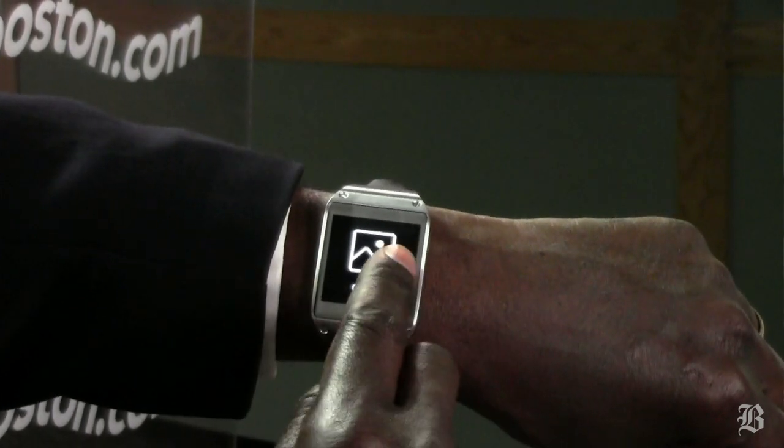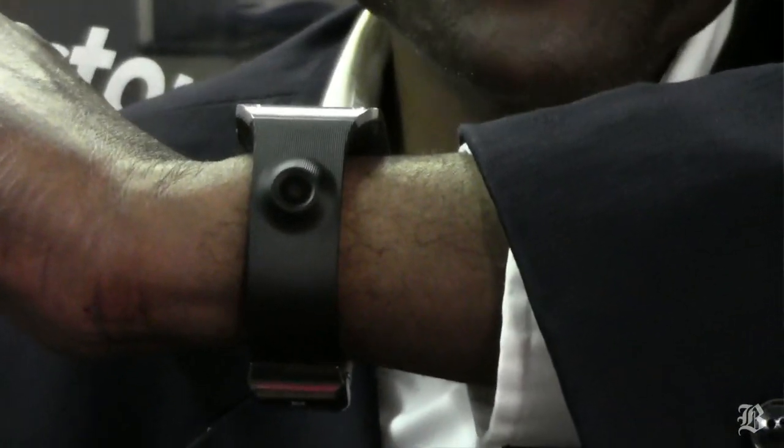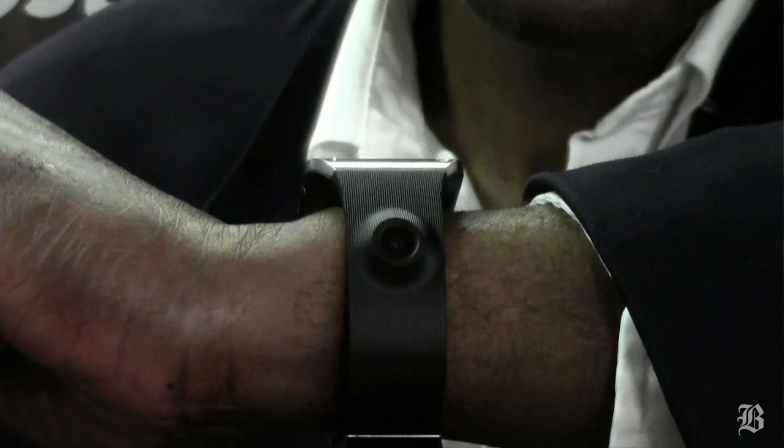And here's another interesting one here. This is Gallery. This lets you use the photos that you can take with this, a 1.9 megapixel camera built right into the watch band. Now you can shoot pictures with this and then wirelessly transfer them to the phone.